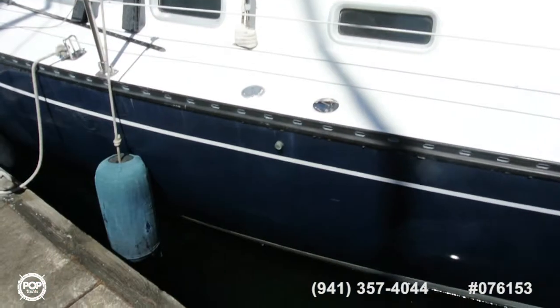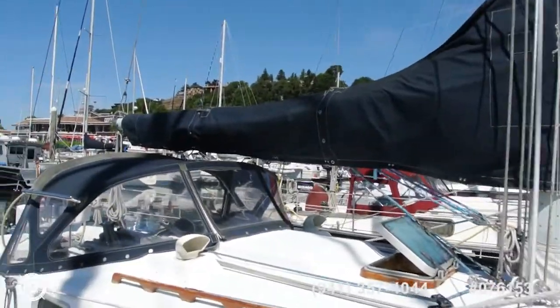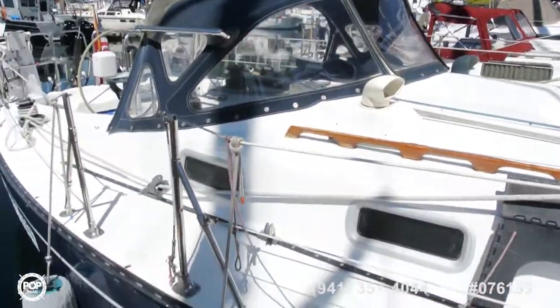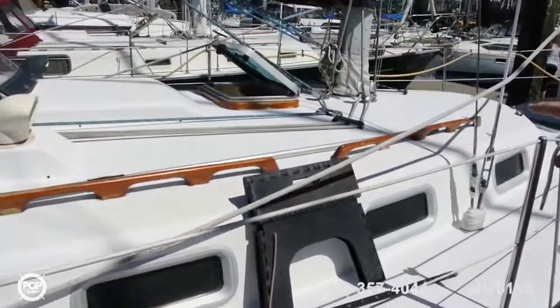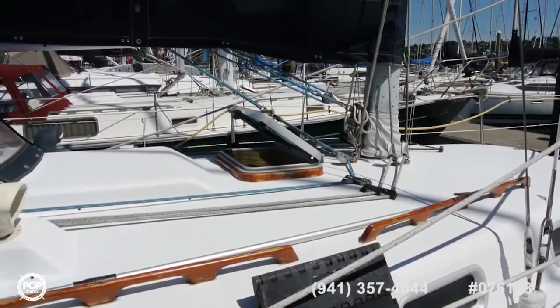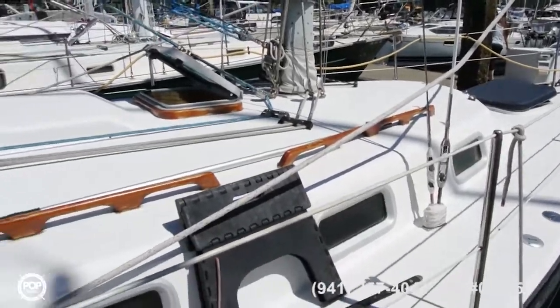Folding sail itself when you're lowering the main. We have a nice canopy there, keeps you out of the rain if you happen to have rain or sun. Here's the mid-cockpit hatch cover. So the boat ends up being very airy when you have hot weather, but it stays cool down below. Great stuff.